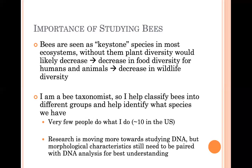And in the US, there's about 10 people that do this on a regular basis. There are some people that come and go and work on this for some of their projects, but they're not doing it as a career. Most of them work at museums, and most of them are old men. So if anybody is interested, this is a great field to get into because most of the people are getting kind of old, and there aren't that many young people doing it.